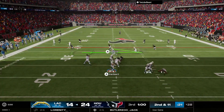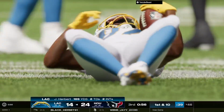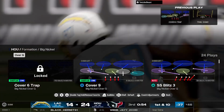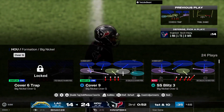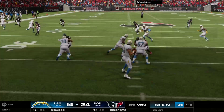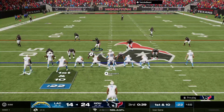Working from the gun here, it's Herbert. He's got Brown on the slant. And that's good yardage there with a new set of downs to boot. I think my favorite part was the magic he worked after the catch. The way he took the completion and made so much more out of it by adding all the extra yardage.